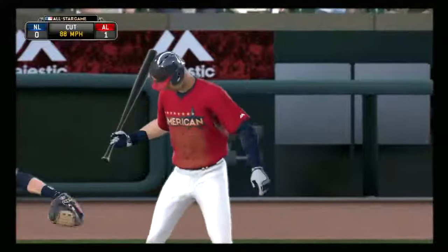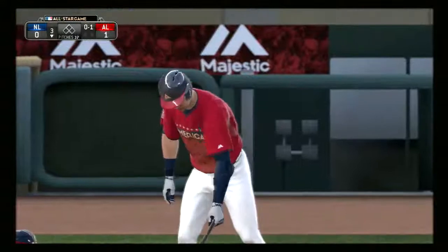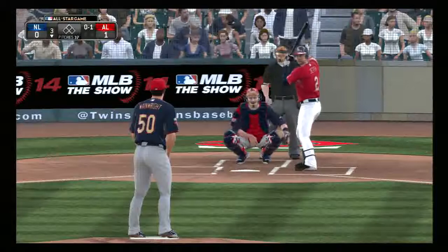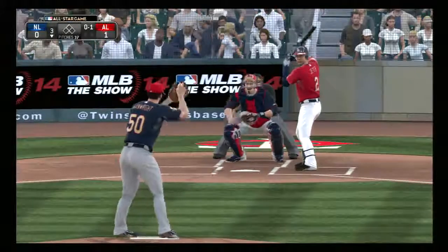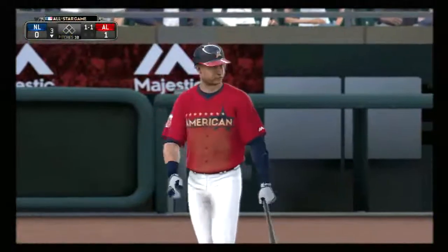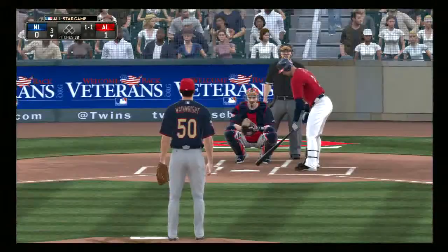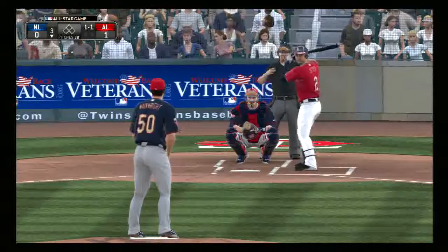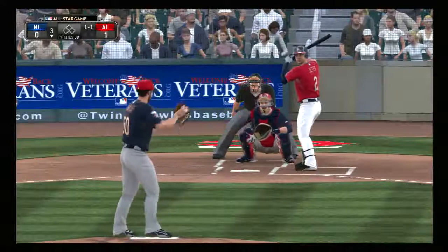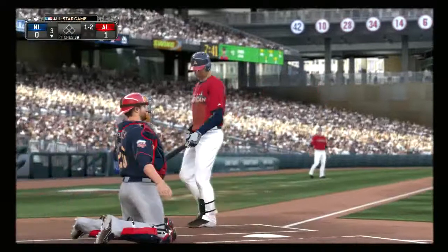Back on the hill is Wainwright now as he jumps ahead of the leadoff man, nothing and one. Come on. And that misses downstairs for a ball, 1-1. Tries to drag his way on here, but now he's behind 1-2.